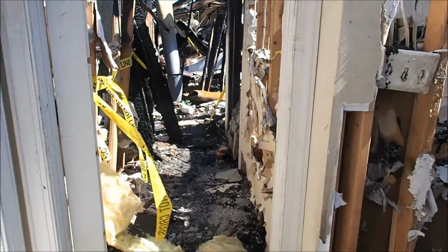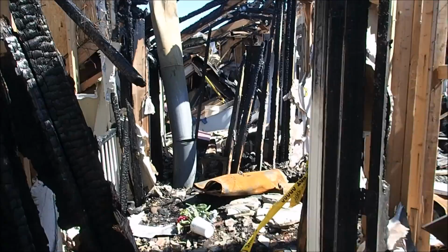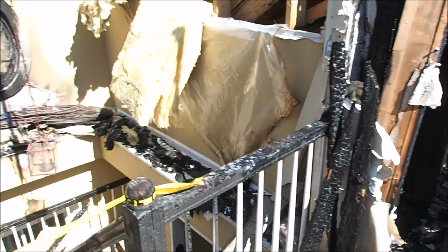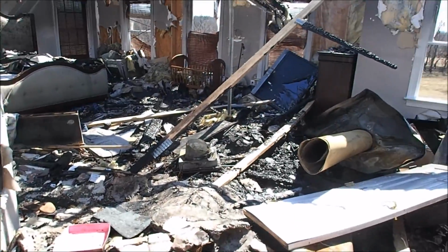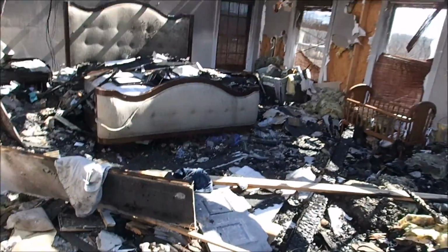You see, it's just a shame, isn't it? And everybody got out safe though, so that's good. Big family, couple pets, and everything was fine. Look at that, it's a mess. The home is scheduled for demolition in just a couple of days, so we're in here just in time.